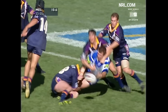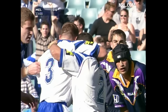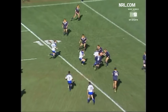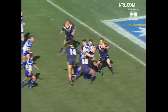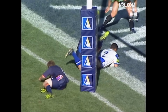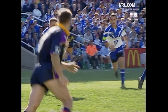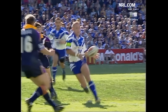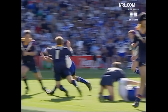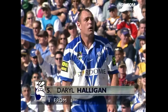Darren Britt. He'll get a try here. Carries over. No, it's El Masri. It's El Masri. Has scored the winger. And great work from the winger to be in centre field, to take a pass off a front rower. A la Nathan Blacklock, he's got 20 tries this year doing the same thing. Hazem El Masri comes looking for the football. Melbourne pay the penalty for losing the football in their own end. And Darren Britt, a lovely left-handed pass to an El Masri who dives between Ross and another Storm defender to score adjacent to the upright.